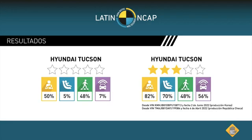We believe that if the manufacturer increases the volume of these systems in the market in Latin America, even if they're still optional, they will potentially be able to score a higher star rating, considering that the systems perform well according to the tests that Latin NCAP has done so far.